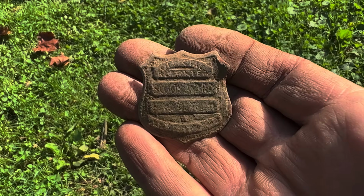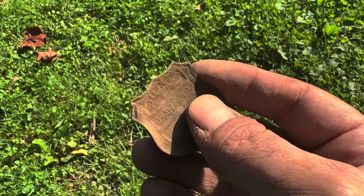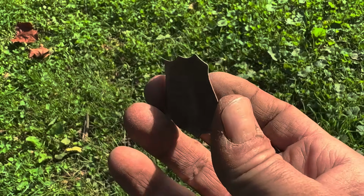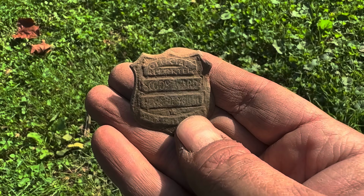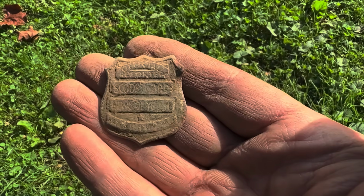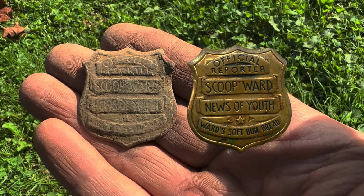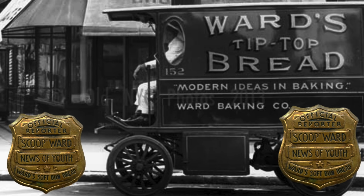All right, Dougie just pulled this out, and it was clearly a badge. I thought it was going to be a Dick Tracy type badge because it's thin, and you could tell it was a kid's. But when I gave it a little rub, I saw the word scoop and immediately recognized it, because we found this exact same badge at the Thousand Holes field, Doug. Exactly. It says official reporter, Scoop Ward, news of youth, Ward's soft bun bread.